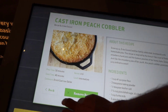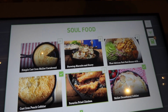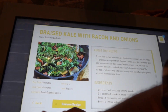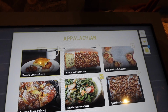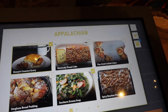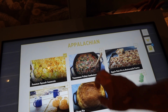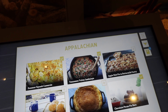Cast iron peach cobbler. I've probably made that before. What about strawberry cobbler? Oh, you gotta have... keep moving. Kentucky pound cake. Kenny's country gravy. We need that. Sorghum bread pudding. I don't really like bread pudding. Tennessee Valley jambalaya. And chocolate. You reckon chocolate pecan pie?